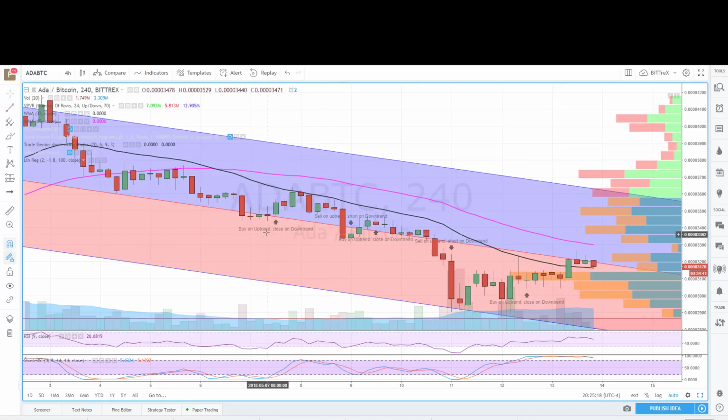ADA is another one. Again, just showing you different examples of fired long, didn't really get off the ground too much. Normally when we get a move like that, we're moving up our stop, so you probably would get out at break even, especially after this bottom didn't hold.